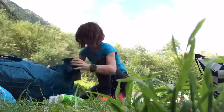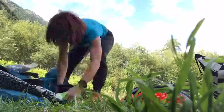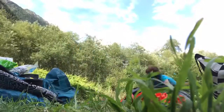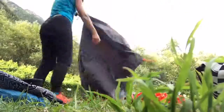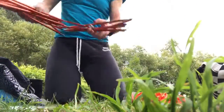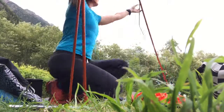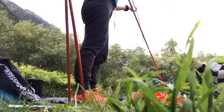So first things first, I needed to find out where everything was, and I pretty well had remembered, but what I did learn from this is that all the tent stuff was at the bottom of the bag, so I had to empty out all of the clothes onto the ground before I could actually get to the tent. I like this tent because it's got 3 poles, super simple, very easy to put up.